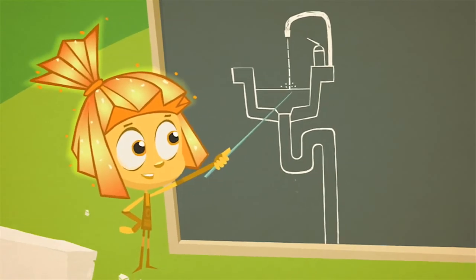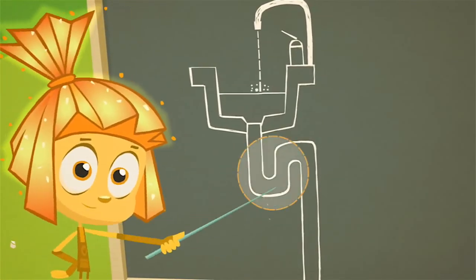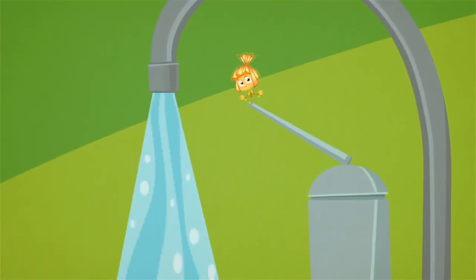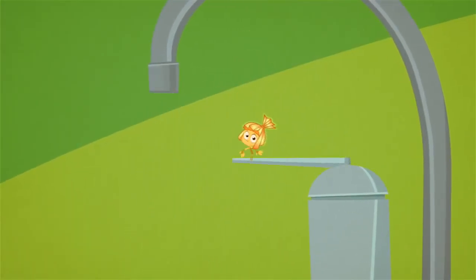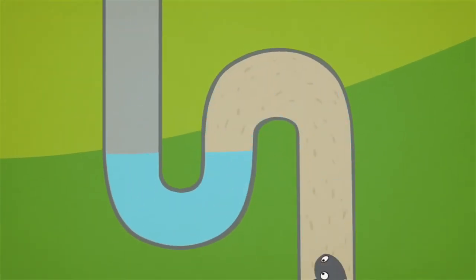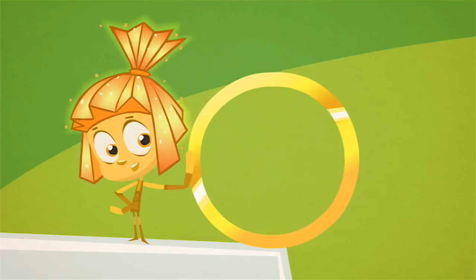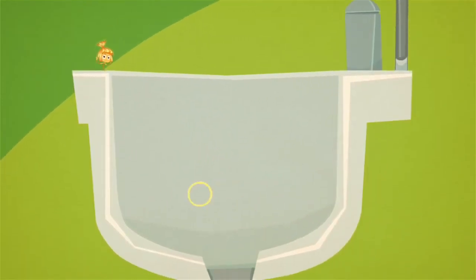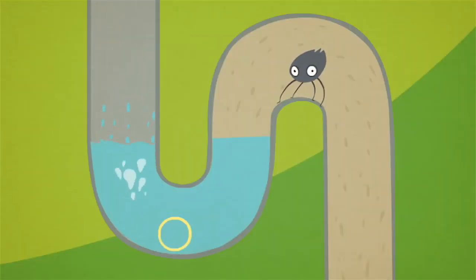Water flows out of the faucet and flows down into the drain trap. And after that, it goes down to the sewer. But when you turn off the water, not all of it washes away. Some of it stays down in the drain trap. It's made that way so the smell from the sewer won't get back into the house. A ring is much heavier than water, so if you happen to drop it down the drain, it won't wash away. It will stay at the bottom of the drain trap.